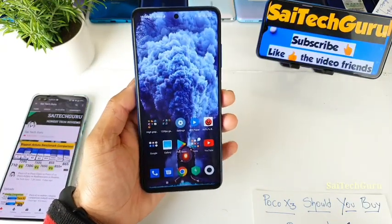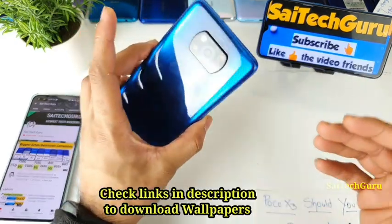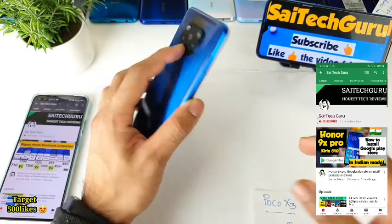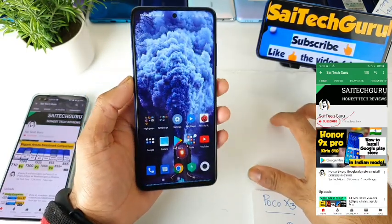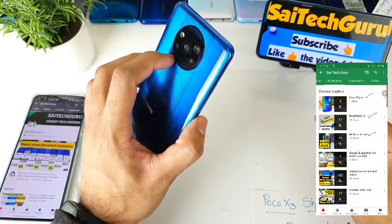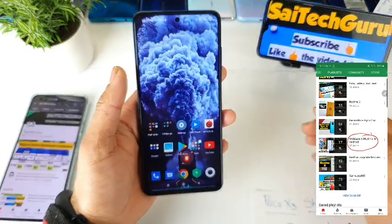In this video, I'll be doing the 5 advantages and 5 disadvantages and whether you should buy the Poco X3 device or not. The reason I'm doing this video is that by the time I'm uploading it, tomorrow is a flash sale for this Poco X3 device. So you should be able to decide whether to buy the phone in the first sale or not. That's why I've decided to do this video.